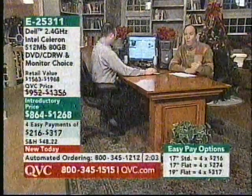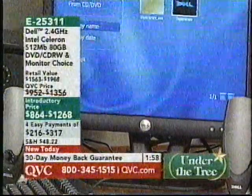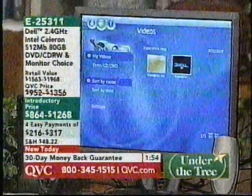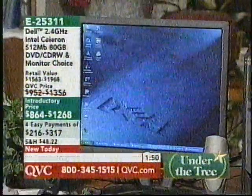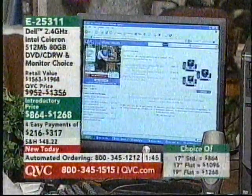We're making it available in 4 easy payments. When you shop with a Q card or one of the 7 major credit cards we accept on QVC, you can pay $216 a month. Monthly payments, but you can have the computer system now for the holidays. The 17-inch flat panel, 4 easy payments of $274. You can get the big 19-inch flat panel for $317 a month.